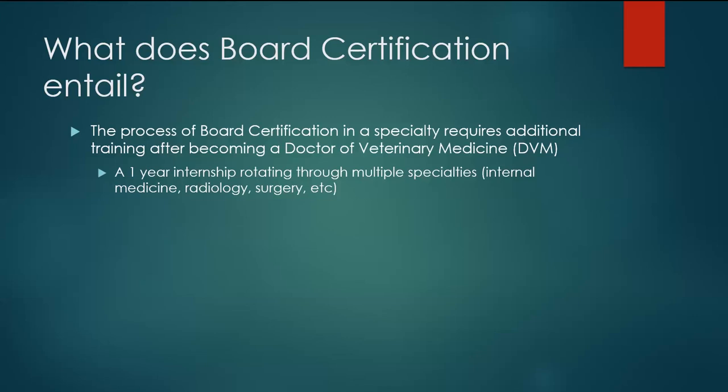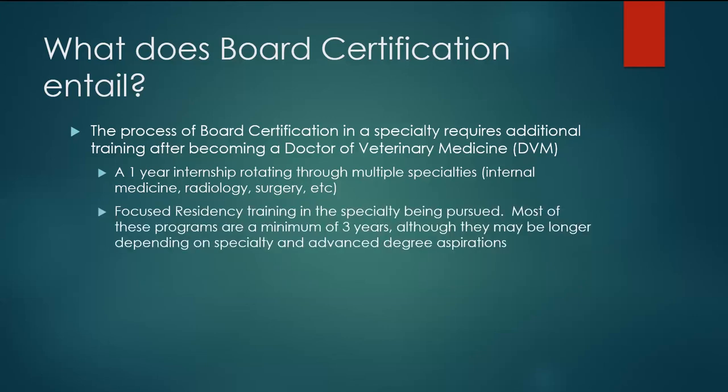forward. Because there's almost a bewildering array of specialists and subspecialists now. And so you really want to try to be sure you're picking what you want before you get started down that pathway. Once you've completed your internship and decided on the branch of medicine you want to specialize in, then you will enter a focused residency training just in the specialty that's being pursued.